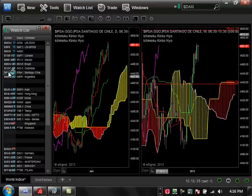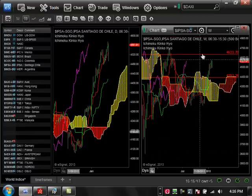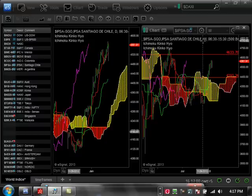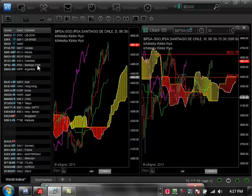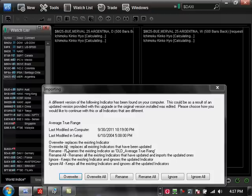Santiago, Chile. This thing has been going up with a vengeance. It's definitely in need of a pullback now. You could see it's trying to make it all the way up to its resistance level up there. So we definitely need to wait to see exactly what happens at that 46 level there. Okay, that was Santiago, Chile, and then we've got Argentina here.